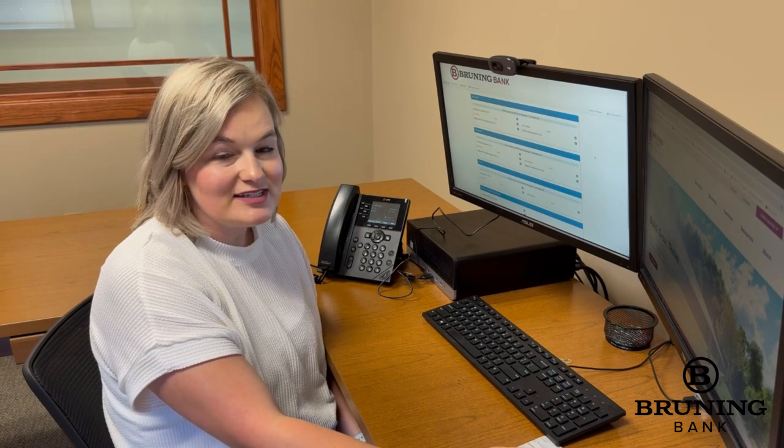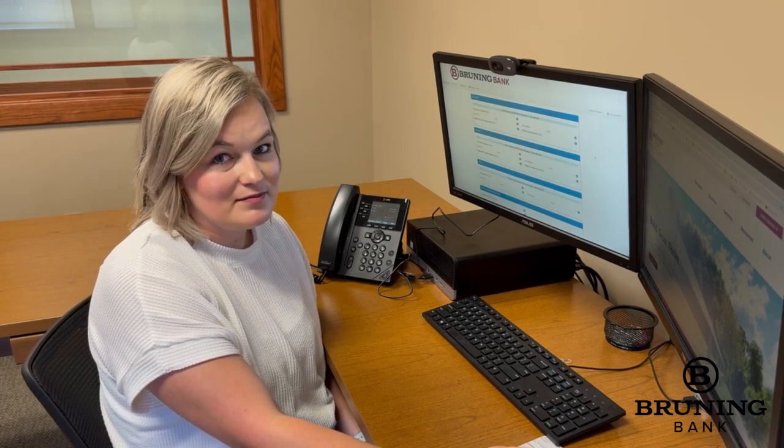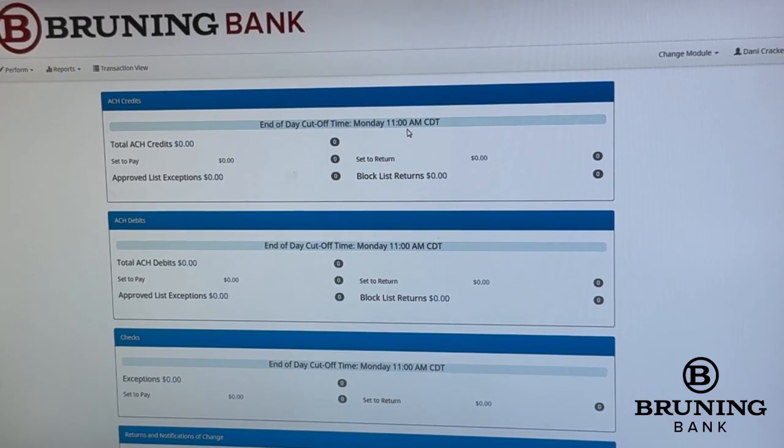On your dashboard is a reminder that cutoff is 11 a.m. All decisions will need to be made by that time.